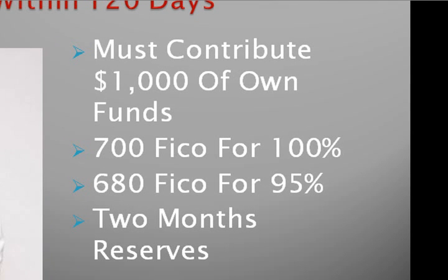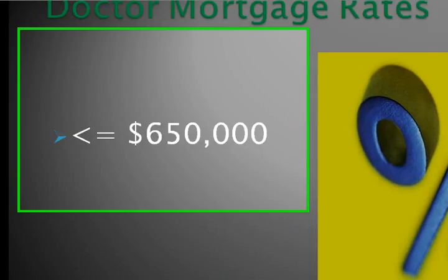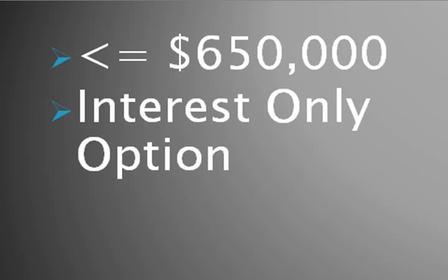On the doctor's program, we do require 2 months of reserves, which means you'd have the equivalent of 2 months of your mortgage payment, including your taxes and insurance, in some kind of investment, savings account, checking account, or retirement account. Doctor mortgage rates can be affected by a lot of things. One, we go up to $650,000, but you may want more. There are opportunities for that, but they cost a little more. And of course, if you're at the 417 level or below, the rates are pretty good. The interest-only option allows you to pay less on your mortgage payment.